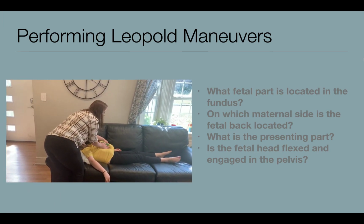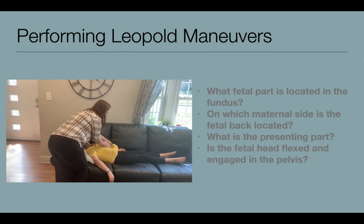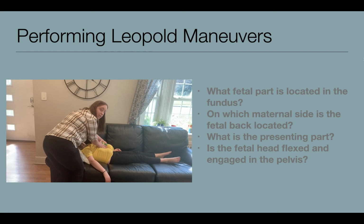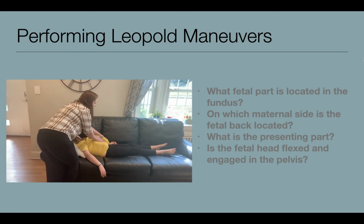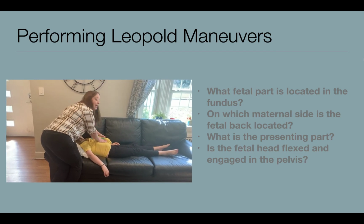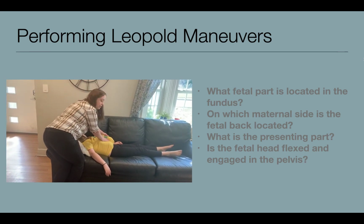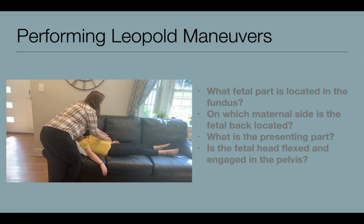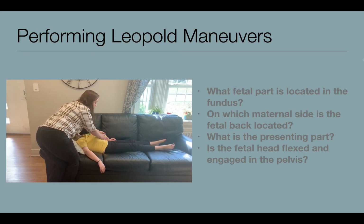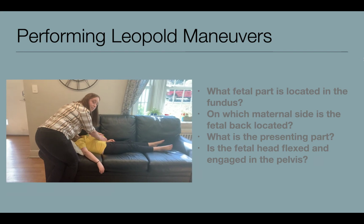If you feel a hard part opposite the side of the back, that's the baby's chin, and baby is flexed. If you feel a hard part the same side as the back, then that's the back of the head, and baby's head is extended backwards. Also, feel to see if your hands come together. My hands come together easily in this situation, which shows that the baby is not descended into the pelvis.